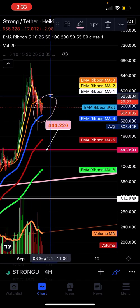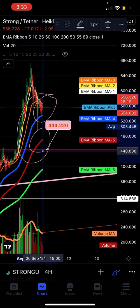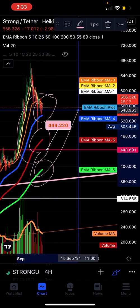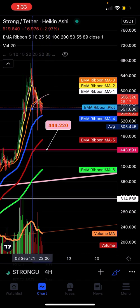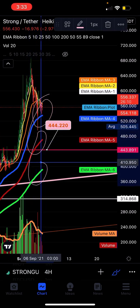Any one of these moving averages, if you think this price is going to continue to pop, the 50, the 100, or the 200 are great buy spots, right? You don't go all in on any of these until you confirm a breakout, but you can nibble, then nibble some more, then nibble some more.